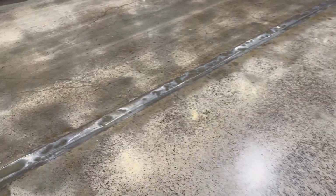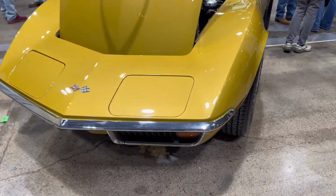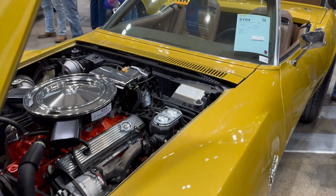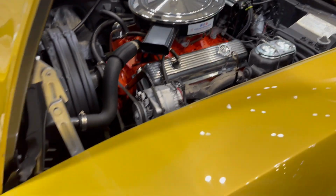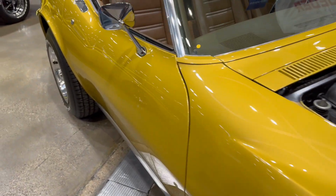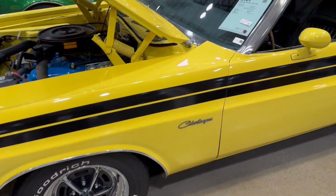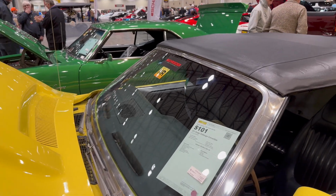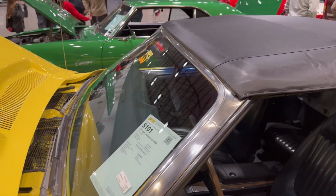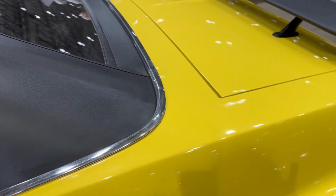Let's go check out some other stuff rolling across the block today. Gold Corvette. S104, going to be rolling up there here shortly. Challenger convertible. And we can see this row thinning out. Nothing on the other side of that green Camaro because these cars have headed to the lanes. Getting ready to roll across the block here shortly.